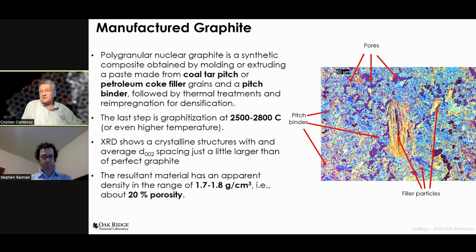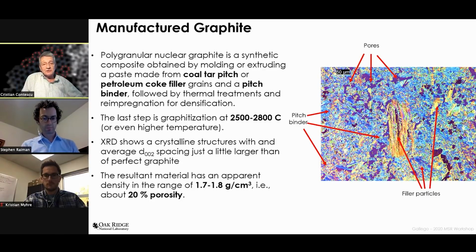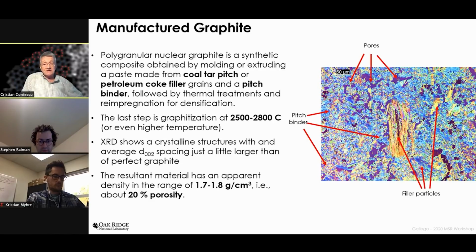So graphite is a polycrystalline compound which is made by mixing a paste that contains a filler, either coal tar pitch or petroleum coke filler, and a pitch binder. And then this is formed, calcined, and graphitized at extreme temperature, 2800 degrees C, sometimes even higher. All this process results in a crystalline structure which is very close, based on XRD characterization, to the crystals of pure graphite. However, the density of this material is much lower, 1.7, 1.8 compared to 2.3, because about 20% of nuclear graphite is porosity.